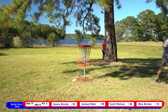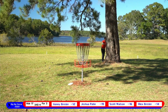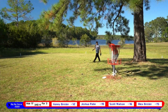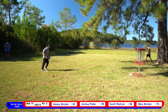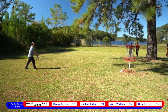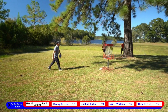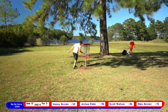Yeah, basket giving him some love after doing him dirty on hole 15. The basket giveth and the basket taketh away. Very confident stroke there from Alex. Look at Kenny here looking to just clean up his par. And Scott should have a headbanger tap in for par as well. A little frustration with that.